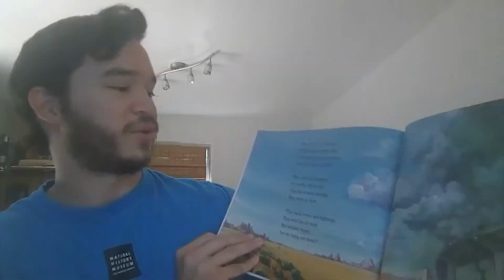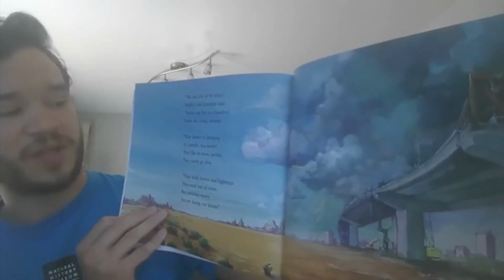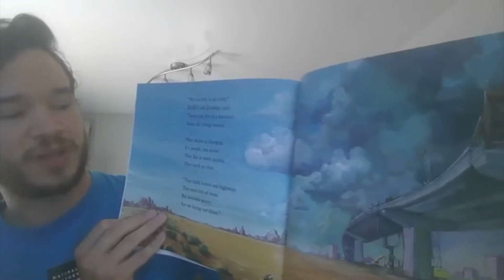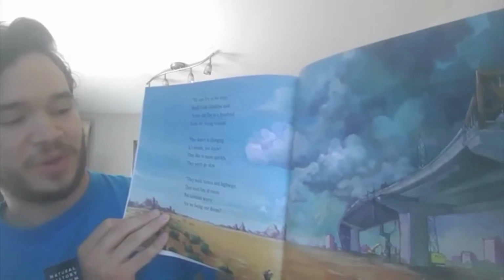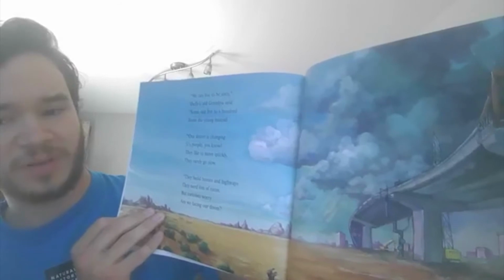We can live to be 60, Shelly's old grandpa said. Some can live to 100, some die young instead. Our desert is changing. It's people, you know. They like to move quickly. They rarely go slow. They build homes and highways. They need lots of room. But tortoises worry. Are we facing our doom?